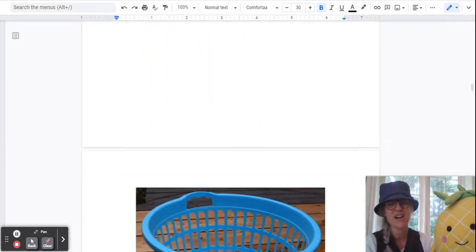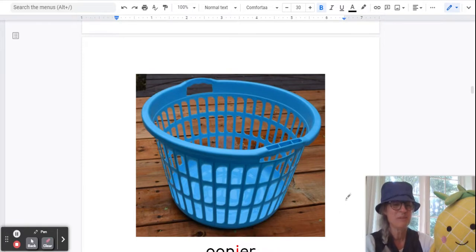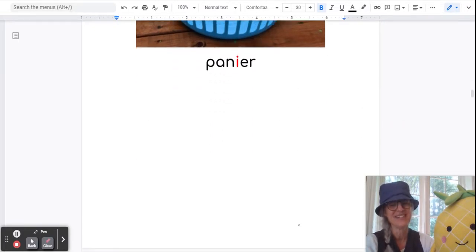Qu'est-ce que c'est? Remember this object? Do you remember what it's called? It begins with the sound p, p, p, p. Did you say panier? If you said panier, you are correct. Panier. Panier. Bravo. Continue.